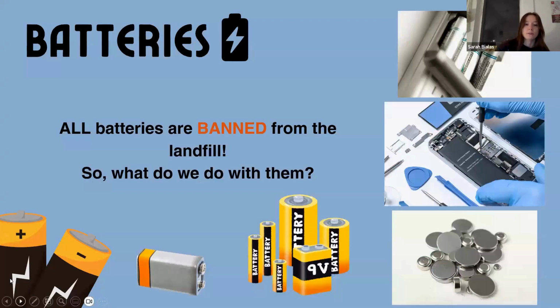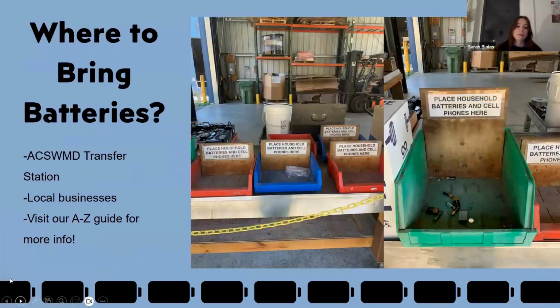So now moving on to our special recycling, we have batteries, and all batteries are now banned from the landfill in Vermont. So what can we do with them? First, you can always bring them to the transfer station in Middlebury. Pictured here are our bins at the transfer station, where you can put any batteries, including cell phones. We just ask that those batteries are kept loose and you don't need to tape them or bag them up or anything. You can just put them into these bins loose as is.